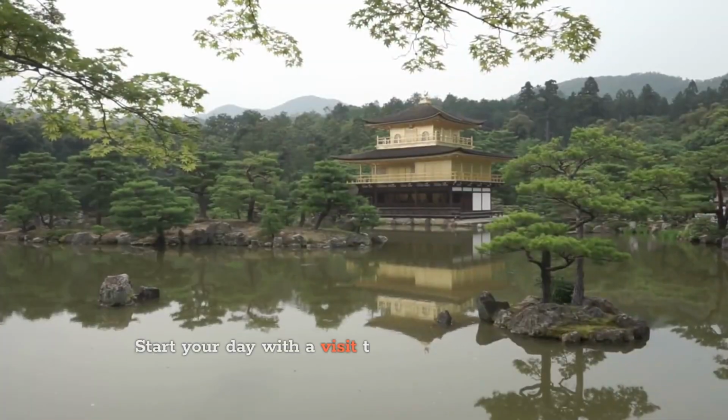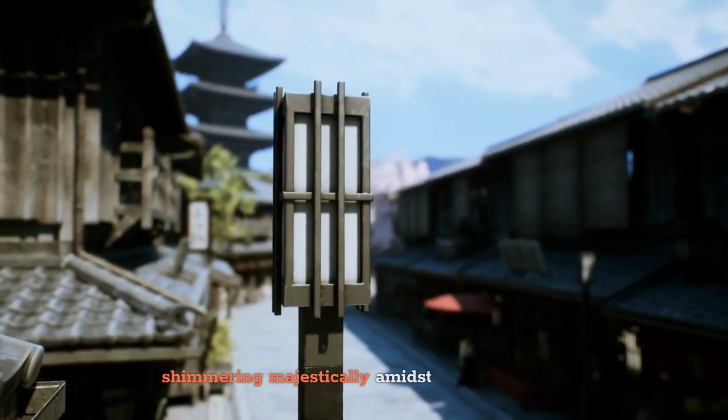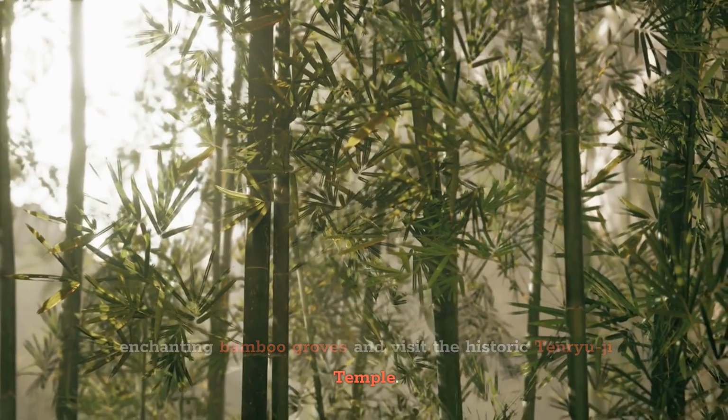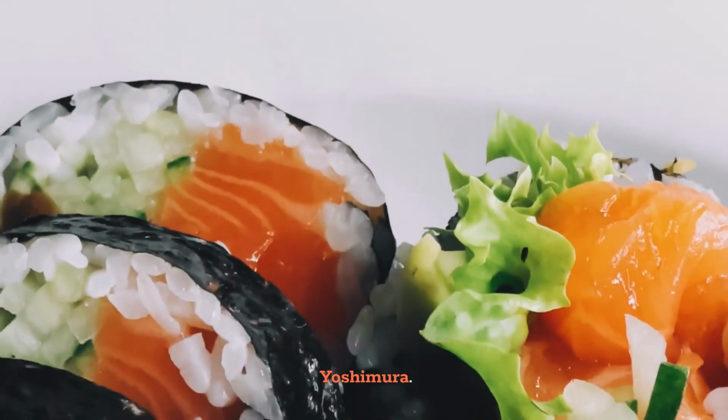Day 2. Cultural immersion. Start your day with a visit to the iconic Kinkaku-ji, the Golden Pavilion, shimmering majestically amidst serene gardens. Next, head to Arashiyama to wander through the enchanting bamboo groves and visit the historic Tenryuji Temple. Refuel with a traditional Japanese lunch at Arashiyama Yoshimura.